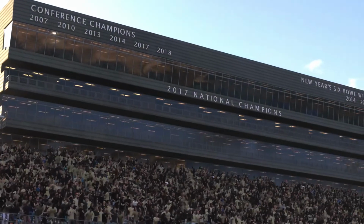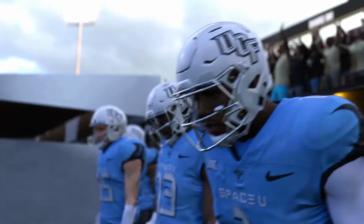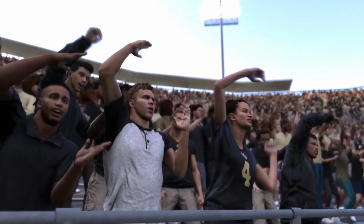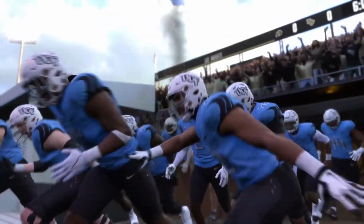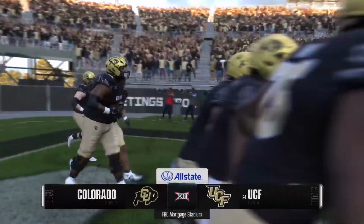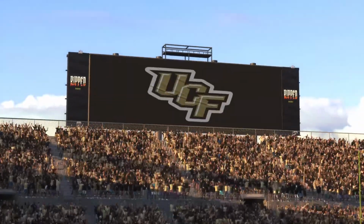The Bounce House, and it's easy to see why they call it that. Home of the Knights of UCF. What do you think about that? And this crowd is ready for a big one. What a game we have in store for you today. A Big 12 showdown, and the implications could last for the rest of the season. As we'll see, the Colorado Buffaloes taking on the 24th ranked team in the land, the UCF Knights. For EA Sports College Football, Reese Davis with you alongside David Pollack and Jesse Palmer.